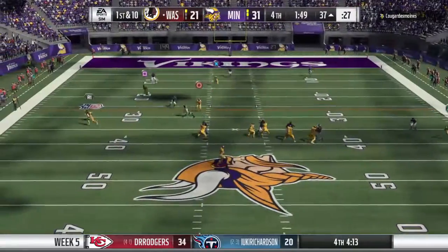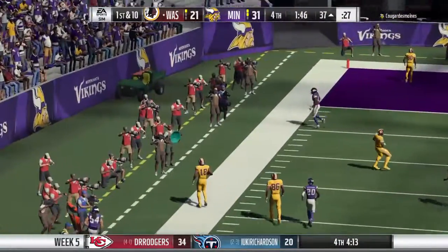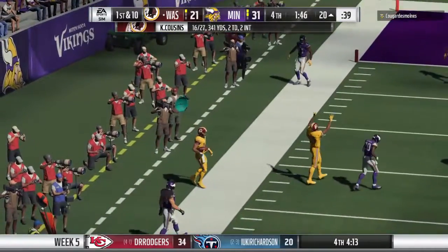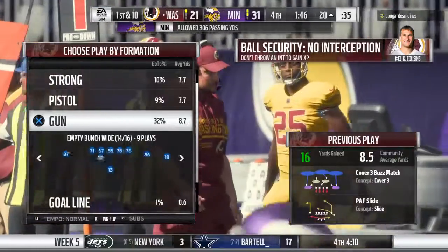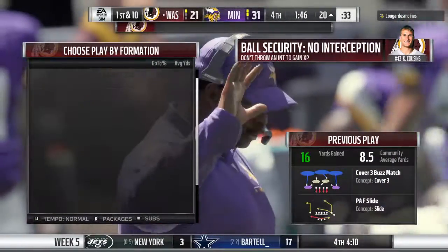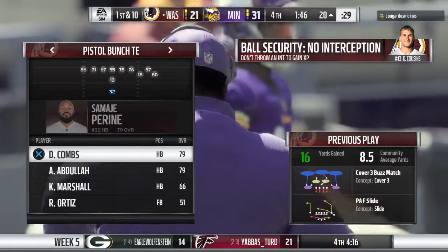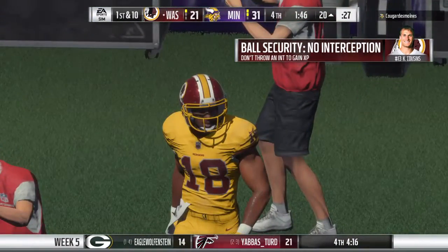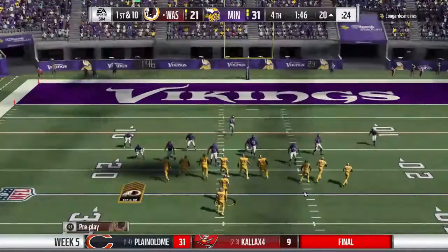Trying to shake off the interception. He'll look to throw. Toward the sideline, and look at that catch. Dragging the toes, and that's going to be a first down. Well done. It's a pickup of 16 there, and it'll lead to a new set of downs. And now inside the red zone, the offense will operate.